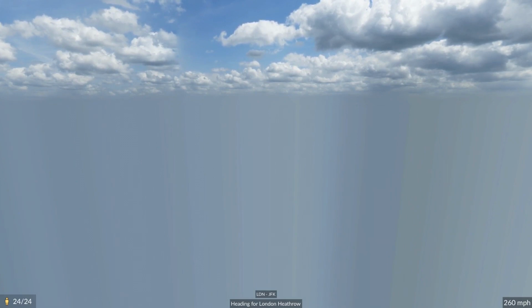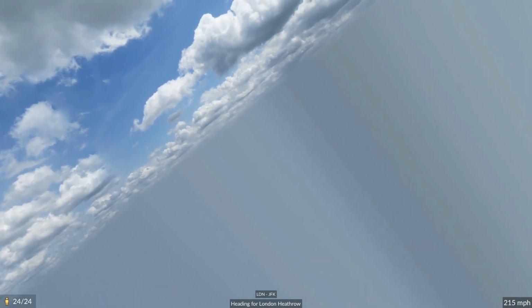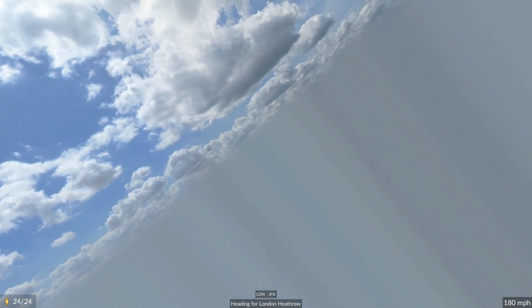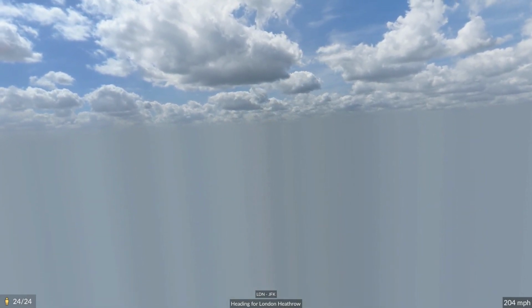Or it should turn. Should be turning now. Hello? There we go. Yeah, so it's got a very little sort of climb, and I believe that's how they're getting up to speed so quickly. And now it turns. Now we are heading in the direction of the map.